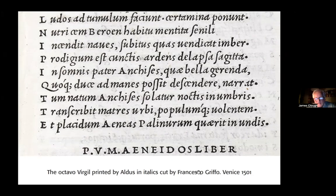Printed by Aldus in italics, cut by Francesco Griffo just the year before. They appeared in the St. Catherine very briefly, in anticipation of this. This is the first book printed in italics for a while, right up until the 1540s. They were the influence of this style. The italic style in type was colossal. People loved it and could read it easily, and they liked it. It was completely new in type.